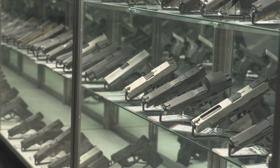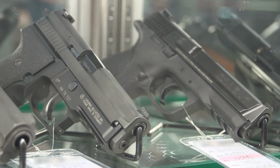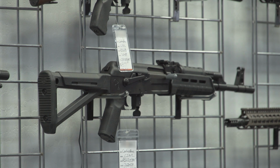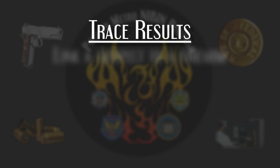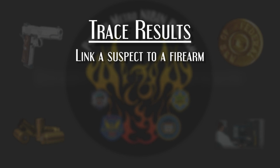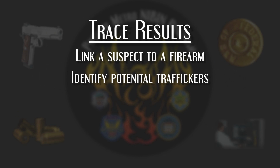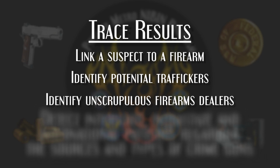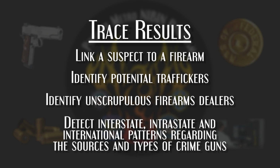Police do this whenever we recover a gun at a crime scene and need to know where it came from. Traces can only be done on guns recovered during a criminal investigation or when we believe it was used in a crime. We use the trace results to link a suspect to a firearm, identify potential traffickers, identify unscrupulous firearms dealers, or detect interstate, intrastate, and international patterns regarding the sources and types of crime guns.